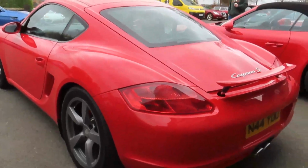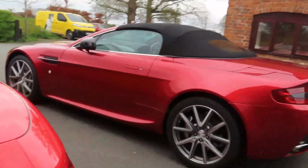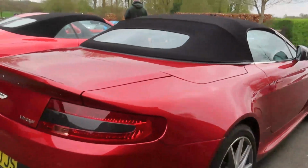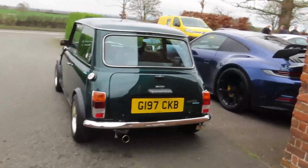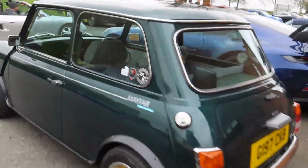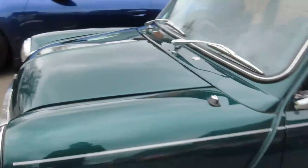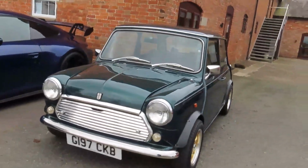Here we got another Cayman S, another 911. And here is the Aston Martin we saw coming in earlier. This is a Vantage, this one. There's so much here today, it's amazing. Here's the Mini. It's a Mayfair. Once again, one of the little special editions we get on these little cars like this. Lovely interior in there. That dash is lovely condition. It's quite a late one, but must be quite good fun.